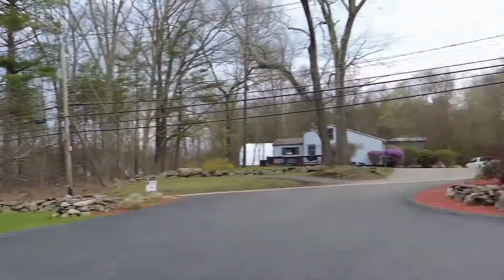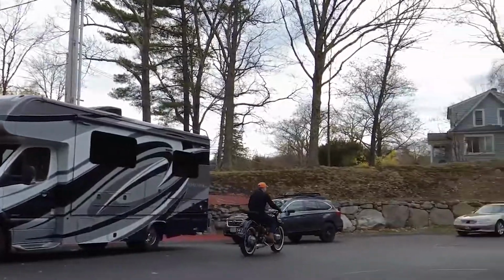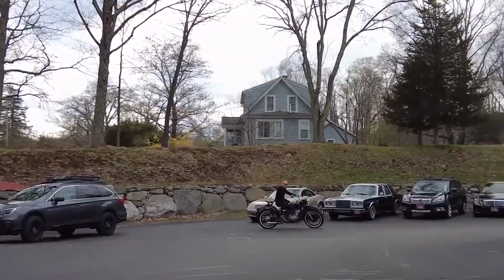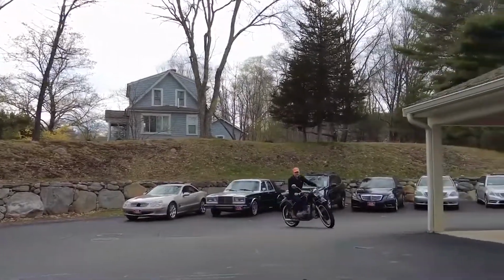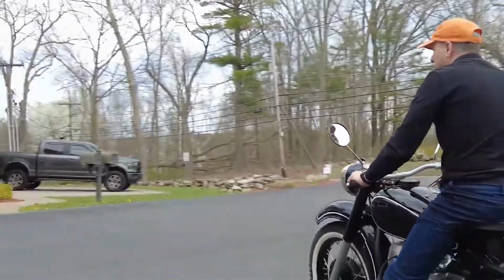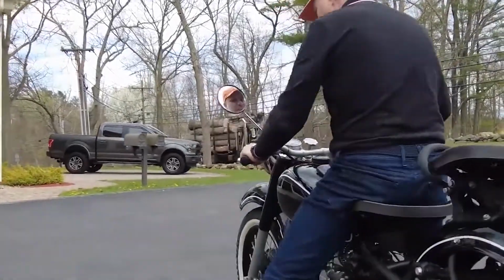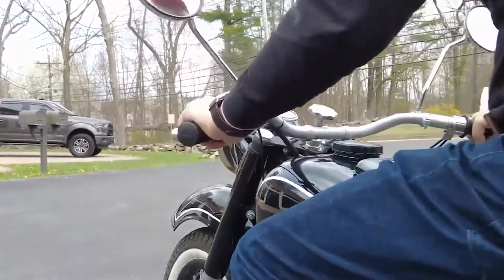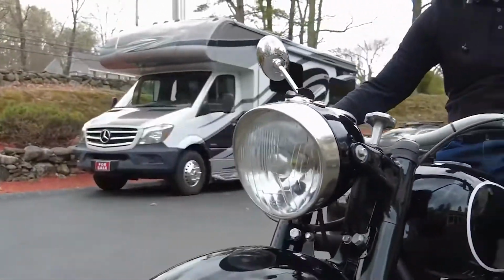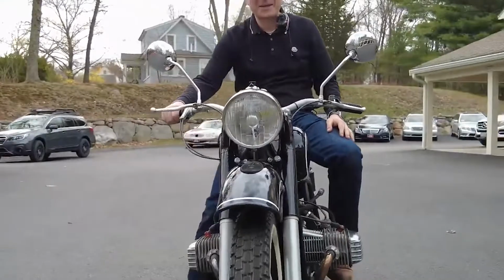Beautiful, very rewarding shifting. Excellent brakes, very, very smooth. Feels almost like hydraulic brakes. Plenty of power, plenty of performance. And yes, you can clutch with your left foot. Isn't that something? Isn't that something amazing?